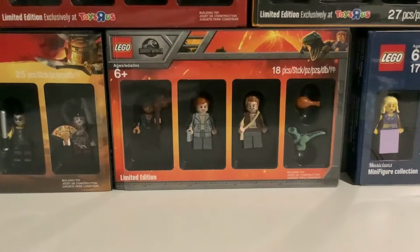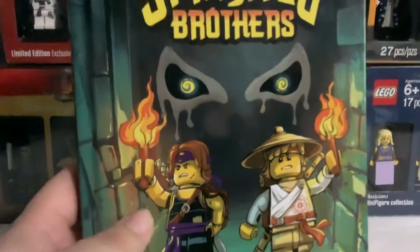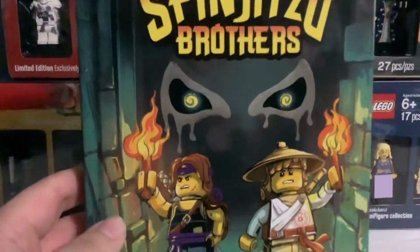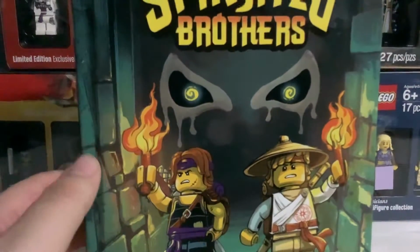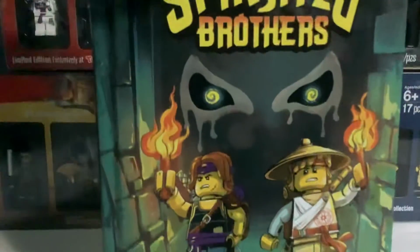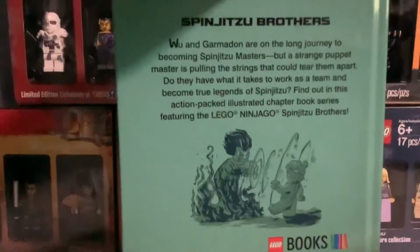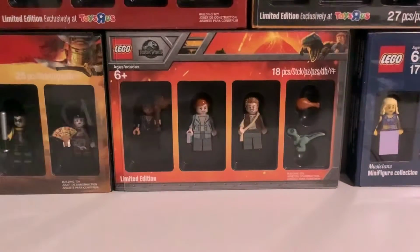And next, I got this from Mastermind. I got a Lego Ninjago book called Stingy Superheroes here, which I might do a review video on after I read it. And this is what it looks like on the front, and here's the back of the book.